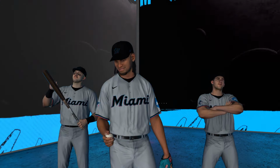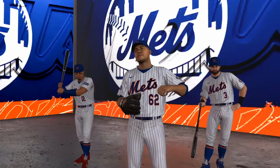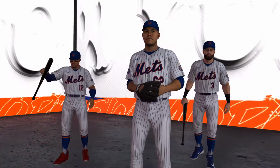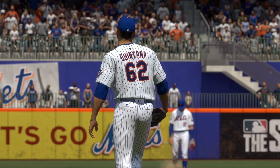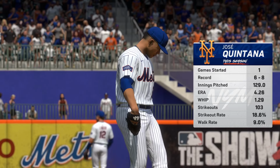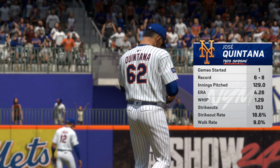This is Citi Field. The show has an NL East matchup. It's the Miami Marlins going up against the New York Mets. Almost ready to get underway. So here's the lefty, Jose Quintana. What should we keep an eye on here?